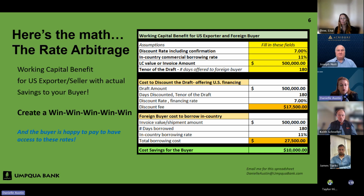Through your sales negotiation, you find out that their in-country commercial borrowing rate is 11 or 14. So you're plugging this information here. The LC value or the shipment is 500,000. The tenor of the LC, the usance clause, the deferred clause, is 180. So the cost to discount the letter of credit, offering the financing at 500,000 at 7%, is 17,500. The cost if the foreign buyer were to finance it through their in-country commercial borrowing rate is 27,000. And so you see the rate arbitrage between the two, the discounting of the LC or if they were to borrow in country. So the cost saving to the foreign buyer is $10,000. That's why they'd be running to the bank to have access to these rates.